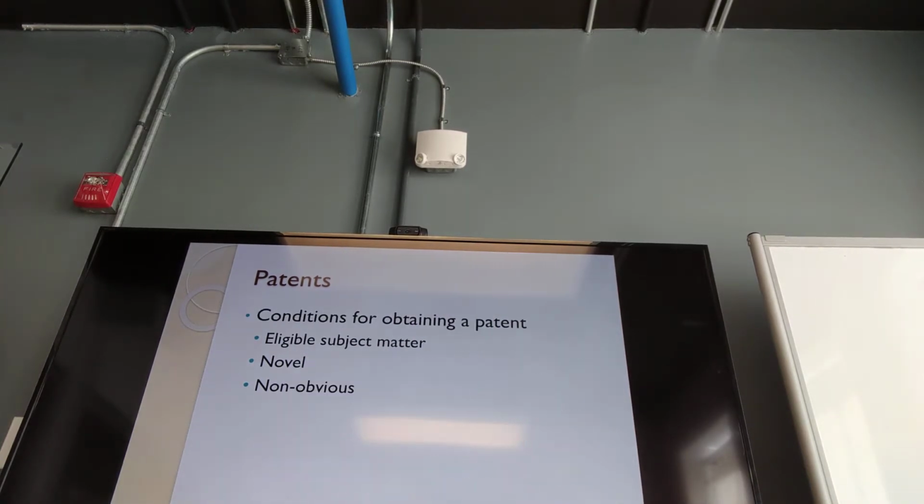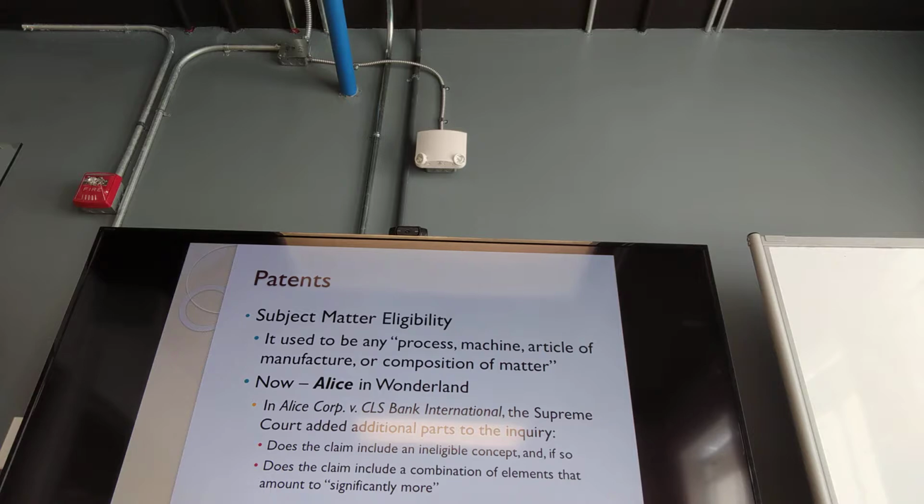That first barrier, eligible subject matter, for the longest time was like a one foot hurdle or a 2 foot hurdle. No one really worried about that. Everything was pretty easy. Recently, the Supreme Court, in the Alice Corporation versus CLS Bank decision, which is maybe 2 or 3 years ago, gave some real meat to that hurdle, particularly in software, in business methods, and even more so in software, and definitely in business method implemented software, or software implemented business methods.